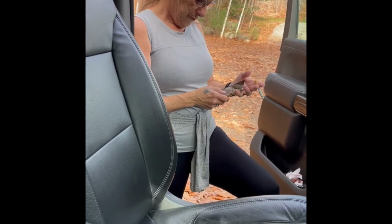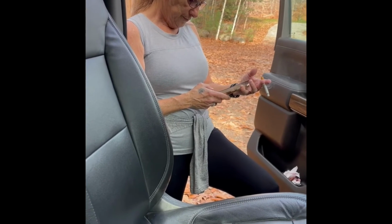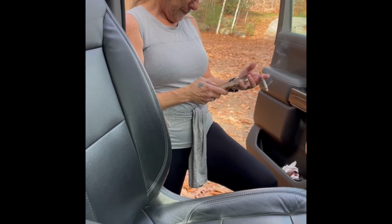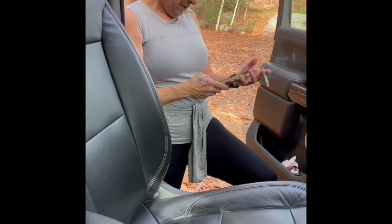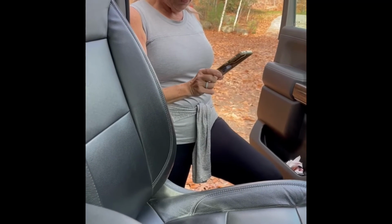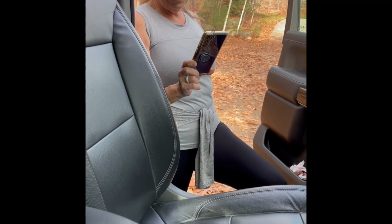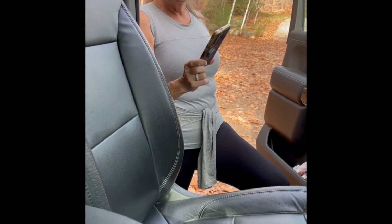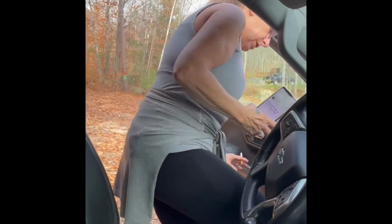So when you get to the fork in the road, you better look for the green blazes. We just missed them, so we went up to the top first. But all in all, it was pretty good. I mean, the majority of the hike was ATV trail. So our total moving time was 2 hours and 36 minutes. That's not too bad. Almost 5 miles. And we did spend a lot of time looking for those caves.